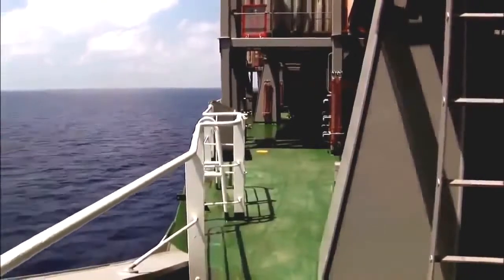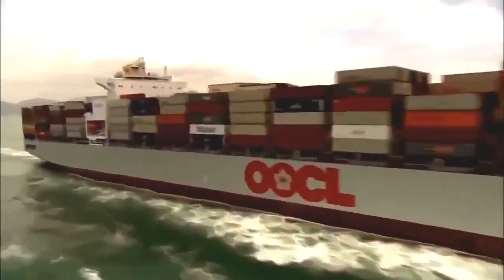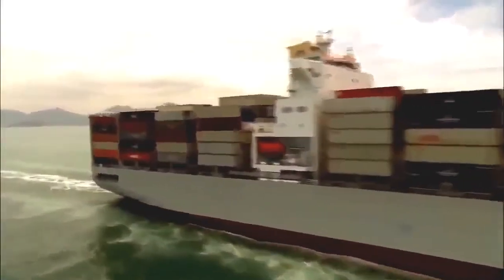But a speed like that comes at a price. This ship, she burns a lot of fuel. Full speed, she'll burn 230, 240 tons a day. That's a staggering 10 tons of diesel every hour the ship is underway.